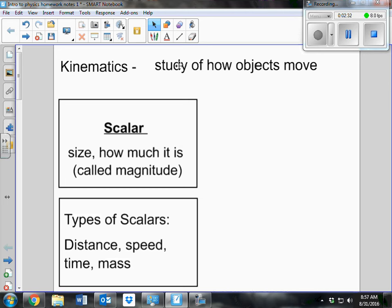Some types of scalar are distance, speed, time, and mass, which you know of all these terms. They're not new to you, which is also the other cool thing about physics: most of the stuff I'll be showing you, I'll put in terms of what you already recognize. For example, speed: when you're in your car, the speedometer tells you how fast you're going. It doesn't tell you the direction, but it says, hey, I'm moving at 85 miles per hour, which don't do that because you'll get a speeding ticket.